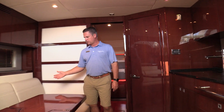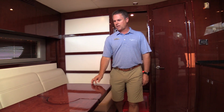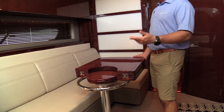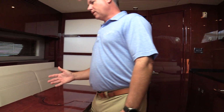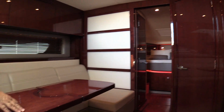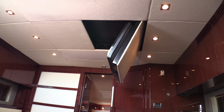One, you got this gorgeous wraparound salon seating area, another high gloss table on here. Same thing too, the table can fold over for cocktails, it's easier to move around. So you have this area of the boat. If somebody wants to watch something on TV right here, you hit a button, and bam, a TV drops down from out of the ceiling.